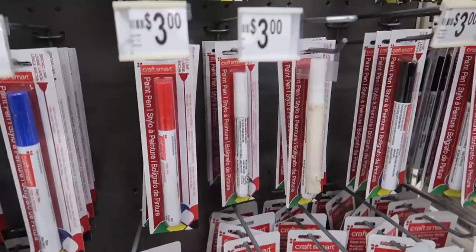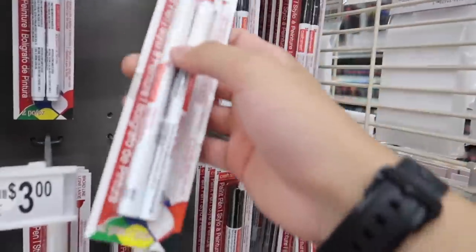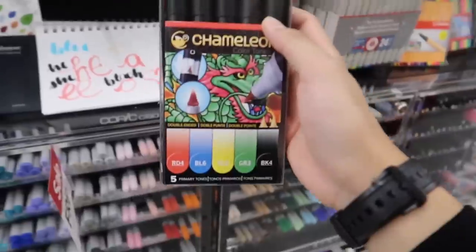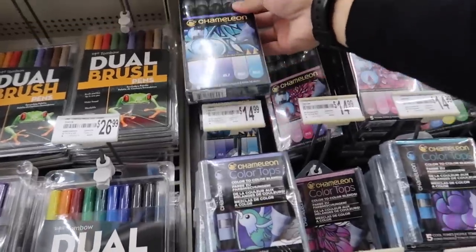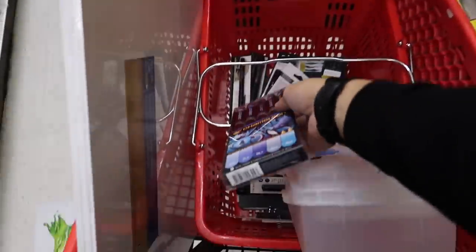Ooh, they got even more sketchbooks over here. That looks pretty good. Ooh, I really want to try out these chameleon pens. Look at that. Looks so cool. Should get some other colors. Chameleon. Ooh, what about these? That looks pretty damn sick. I think I'm gonna get this.